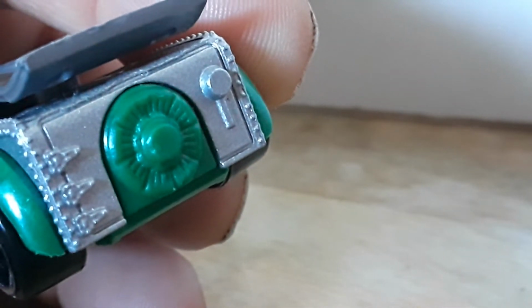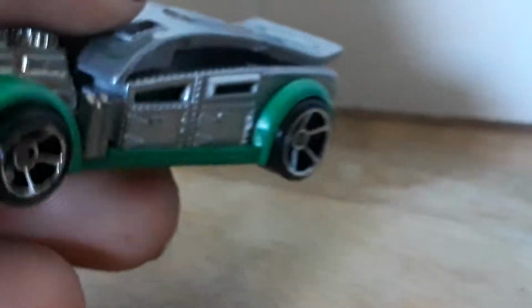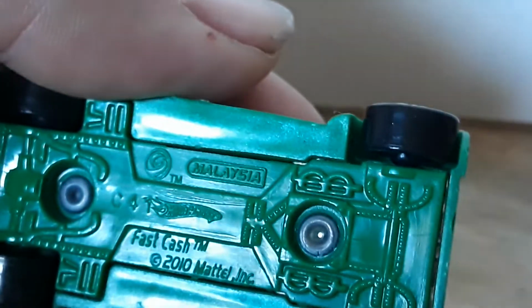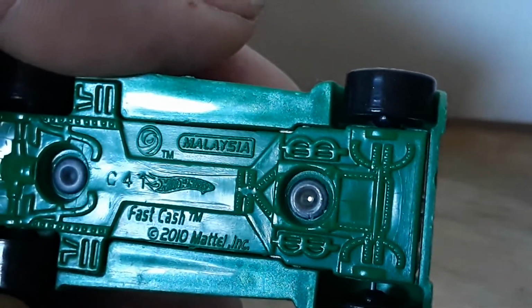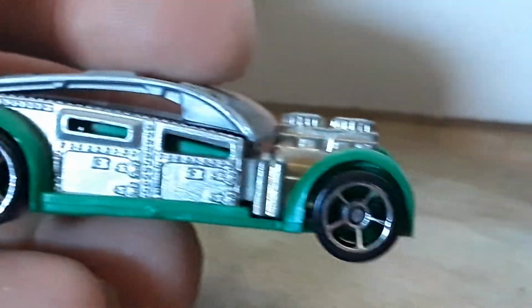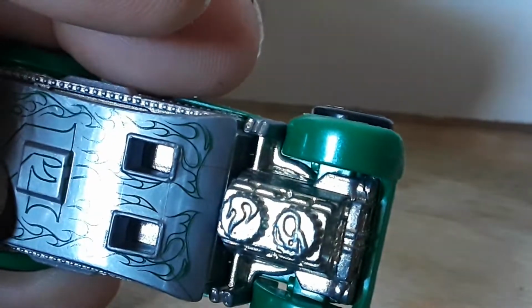It's made to look like a vault. A safe, you know, there's a spinning combo and the handle to open the door. Armored vehicle type thing. Hot Wheels. Fast Cash. Huh. So this is not Clip Rod. C41 from 2010. Well, how about that? That's cool. Yep.